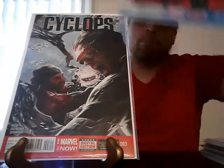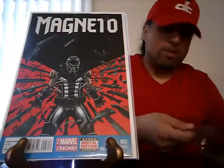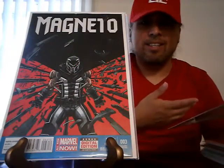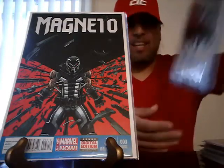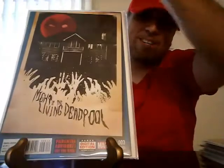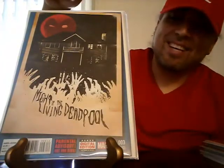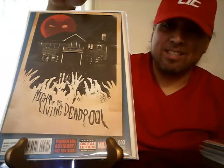Then Magneto number 3, 2nd printing. When I saw this, I was like, man, too bad it's not the 1st printing. It's the 2nd printing. So Night of the Living Deadpool number 3. Yeah, number 3. I gotta find the rest of them, because after I did read this I was just cracking up. Like, I gotta get the rest of it. But anyways, on to the next.